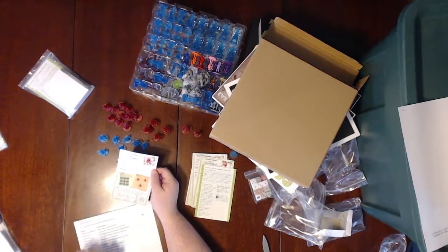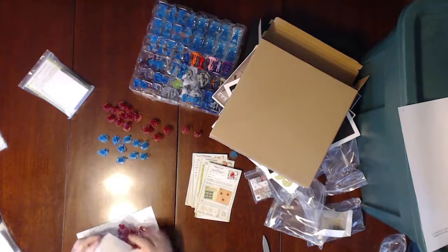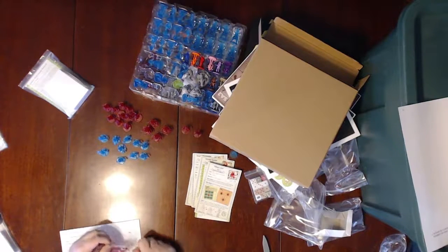So, the Impossible Mode Galloping Ghouls card. And 10 more Galloping Ghouls.